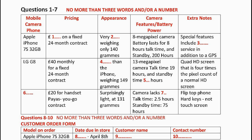If you want an excellent camera, then this phone has an 8-megapixel camera for photos. You can also talk for up to 8 hours once the battery is charged. On standby, your phone will remain powered for up to 200 hours. Oh, that sounds good. How much is it, though? You're looking at £22.50 a month on a fixed 24-month contract. The good thing is that there are no fees payable up front. Yes, it's a bit pricey.